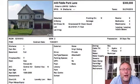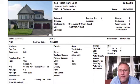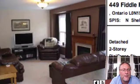Next one is 449 Fiddle Park Lane. Now this was listed before. They've dropped the price down to an even $300,000, for 4 bedrooms, 3 washrooms, a 2-car garage, and the basement's not finished. You're at about 1985 square feet on this one. A lot of space there.